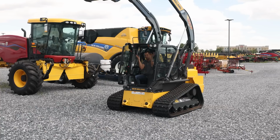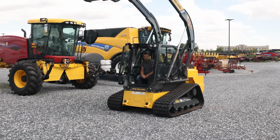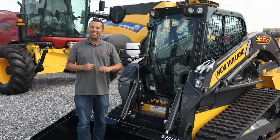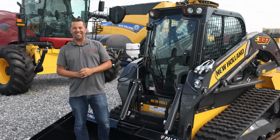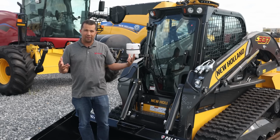So anytime this boom is up in the air, it is a hazard to you or anyone around you. One thing that you may not think about when you go to operate a machine like this is how to get out of the cab in the case of some kind of accident.